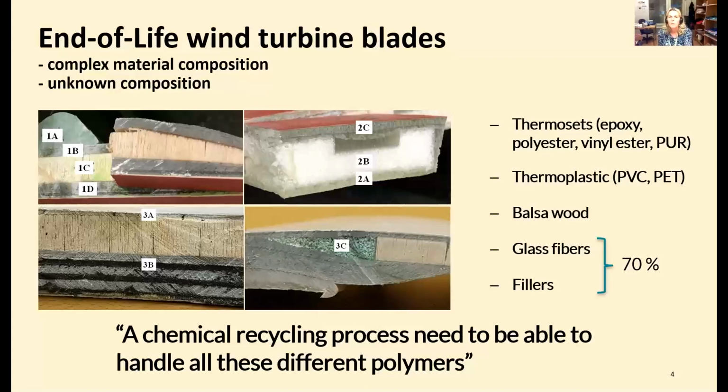And if you look at the overall picture of a blade, you have approximately 70% of inorganic glass fibers and fillers that go to ash if you combust it. And you have a 30% polymer load from balsa wood, thermoplastic, and thermosets.